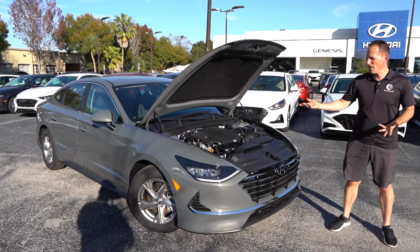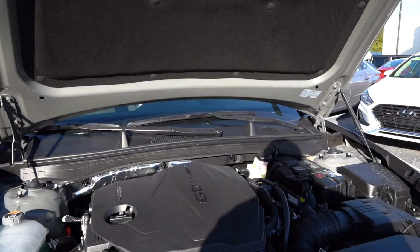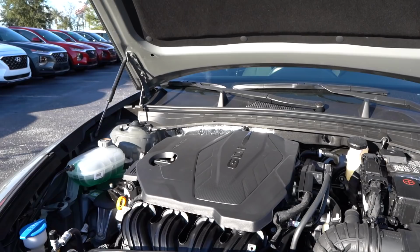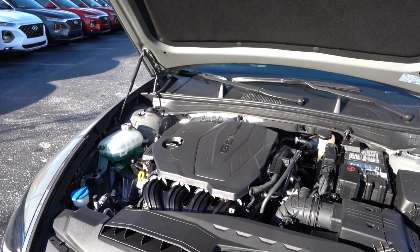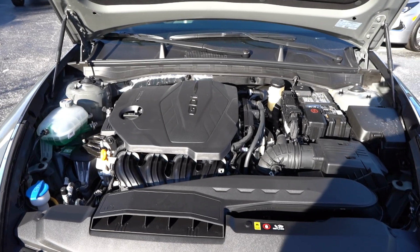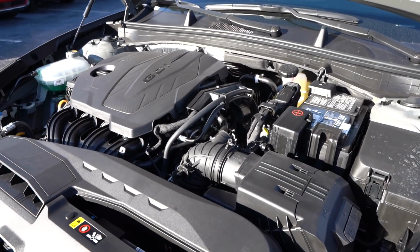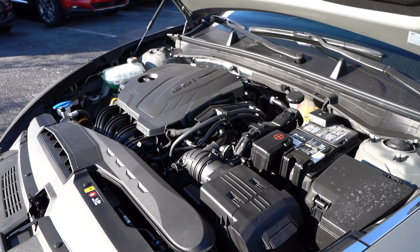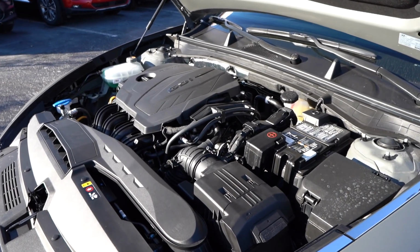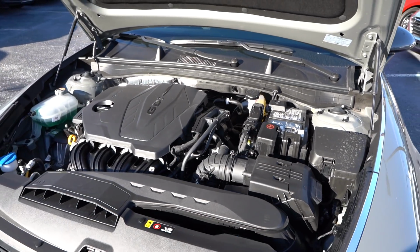All right, guys, we have the hood popped. You do get a hood strut even on the base model, the SE trim. What you're looking at underneath that engine cover is a naturally aspirated 2.5 liter inline 4 direct injected engine, 191 horsepower, 181 pound-feet of torque. It's all mated to a CVT. In the SE, you do get a CVT, so that is probably the weakest link in this whole setup.